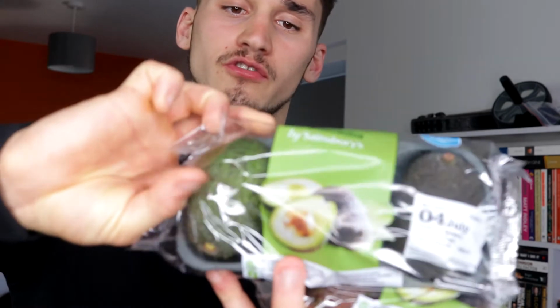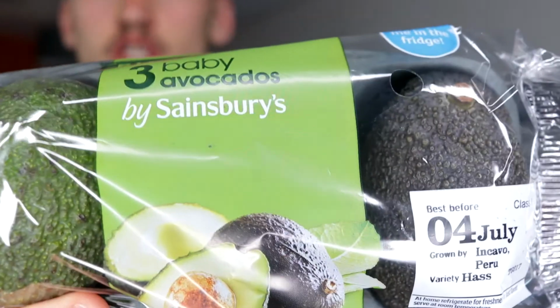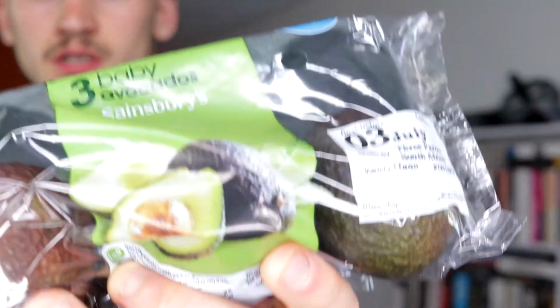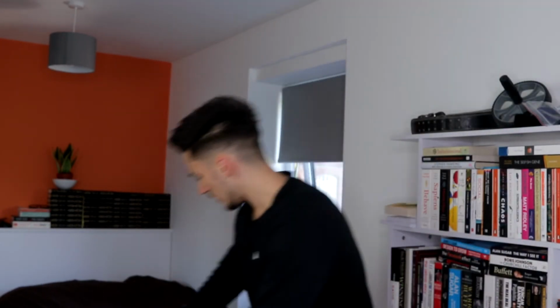Okay, the next thing we have is our avocados, and talking about potassium, these are also equally high in potassium as the broccoli, and these are great sources of fat. A top food for brain health, cognition. There we go. So I got 6 avocados. They were £1.50 for 3, so £3 for 6. They were on offer as well.